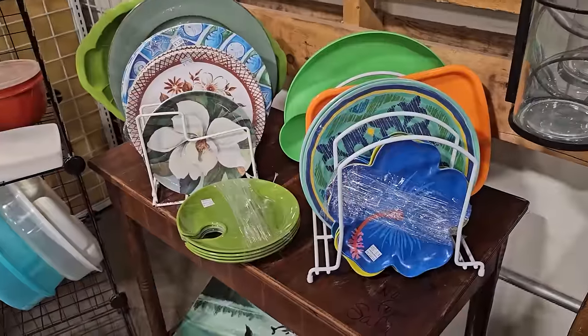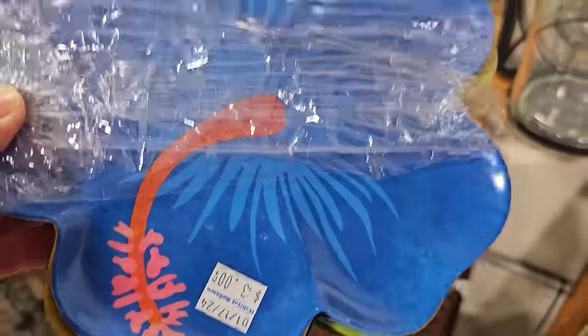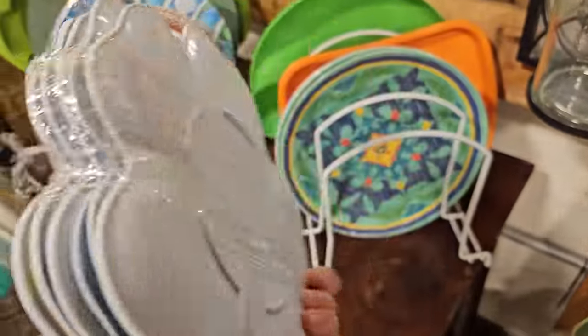And you know, with spring and summer coming up, we use those Melamine dishes outside. You get this entire stack of Melamine plates for $3.